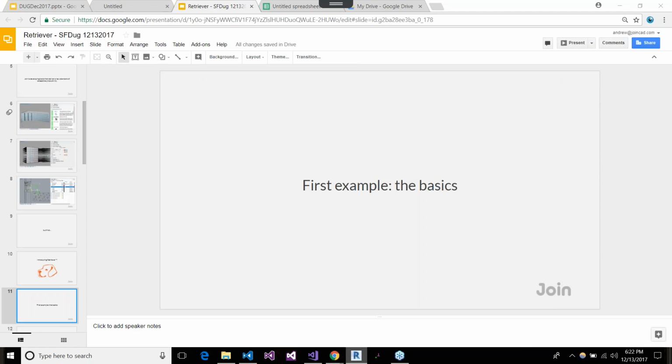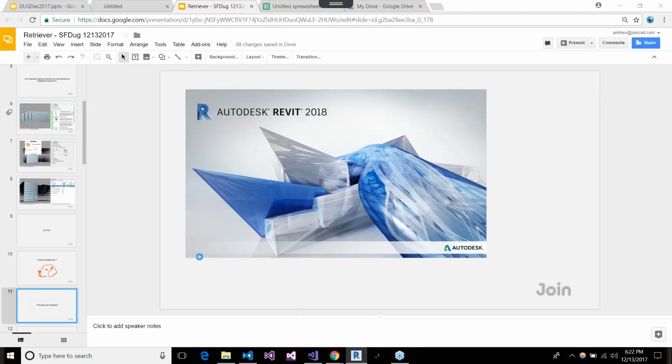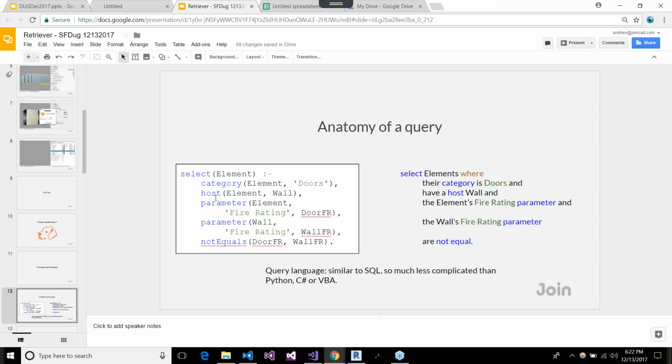And I'm going to try to save us some time on the next example by preloading it. Yeah, so let's look at that query we saw. Over here on the left, we have the query where we're selecting elements where the parameters don't match. Over here on the right, we have a kind of garbled English translation of that query, and they're pretty close, right? So here we're trying to select elements where the element's category is a door, it has a host wall, and the fire rating parameter, extracted here, and the door and the wall fire rating parameter aren't equal.